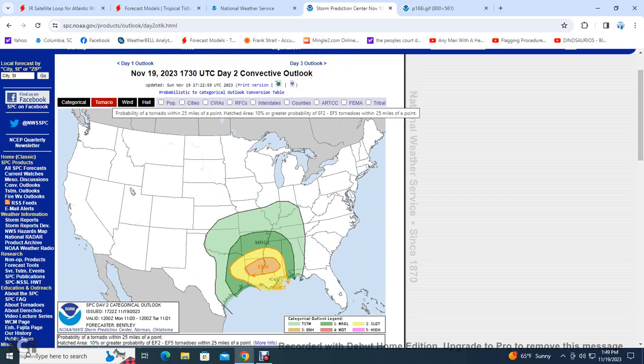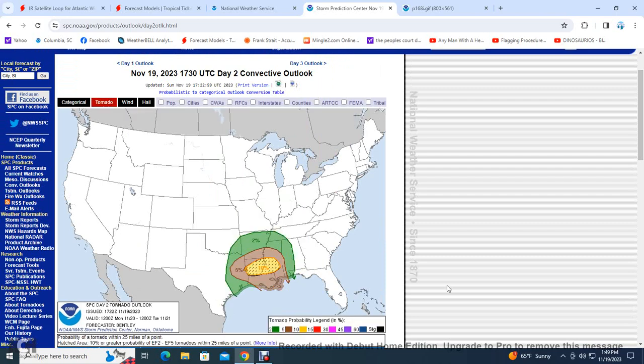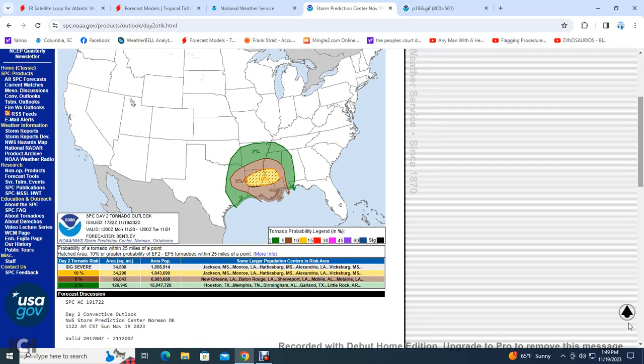All right, tornado probability. We have a 2% in the green, 5% in the brown, and a 10% hashed area. That's the significant area for tornadoes. This includes the same significant area, and 10%. This includes Jackson, Mississippi, Monroe, Louisiana, Hattiesburg, Mississippi, Alexandria, Louisiana, and Vicksburg, Mississippi. This is the significant area for large tornadoes, up to EF2 or maybe 3 in that vicinity.